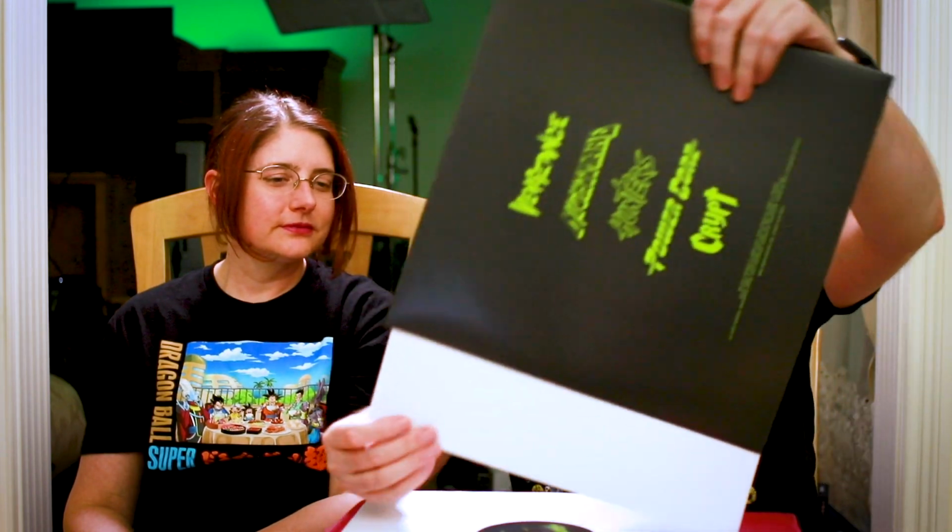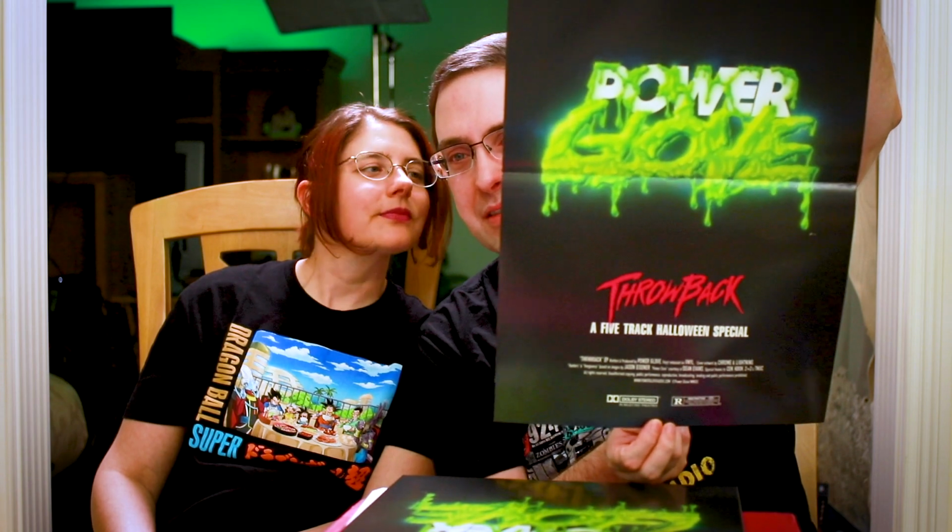All right, come on, there we go. All right, let's see what we got here. Got that in there. Oh, we got a poster. 5-track Halloween special. Okay, Bring Back the Dead. Interesting. It's got an R rating on it, Dolby Stereo. What do you mean it's not Dolby Atmos? Hey, that's my ear. Man, let's see, I don't think there's anything else in there.